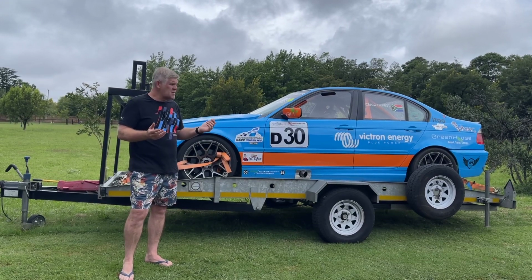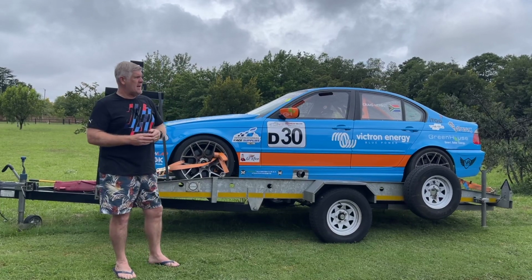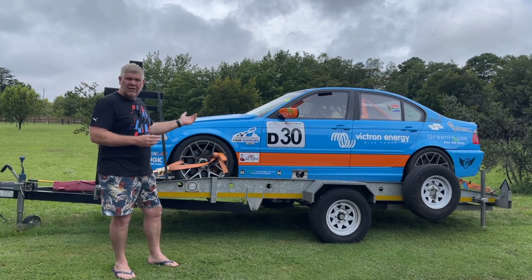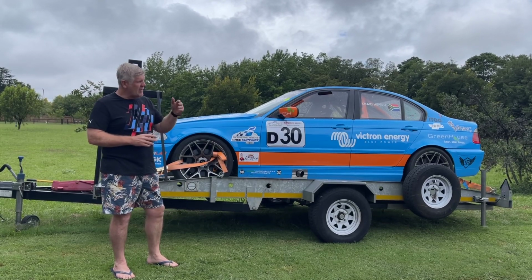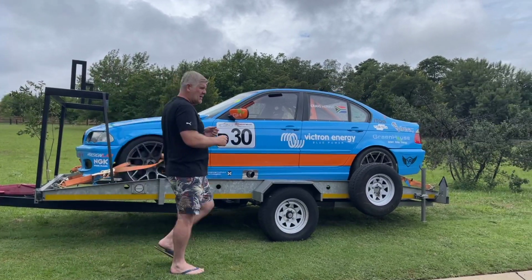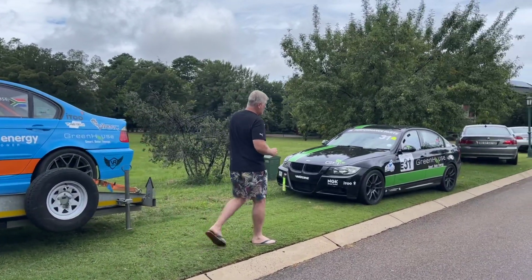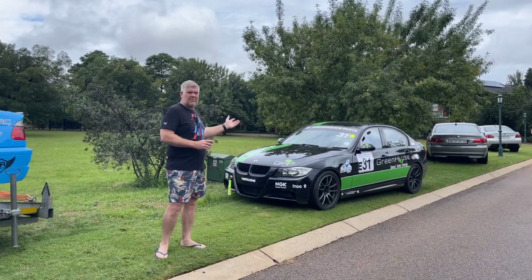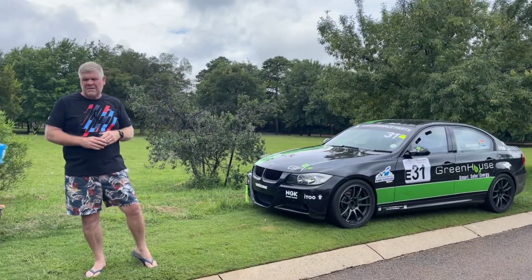Probably the biggest change going ahead though for this 2022 season is the fact that this car is now driven exclusively by myself, and we now have a new car which we'll quickly pan over to, which is Nick's new E90. And this car was literally built in a week and a half, 2 weeks, and Nick will give you some feedback on that in a moment.